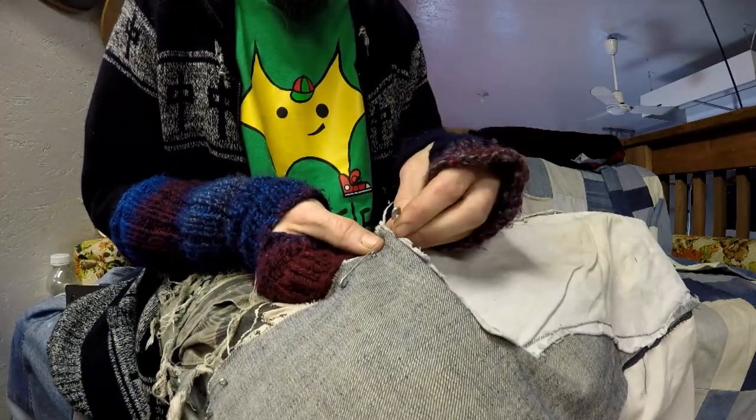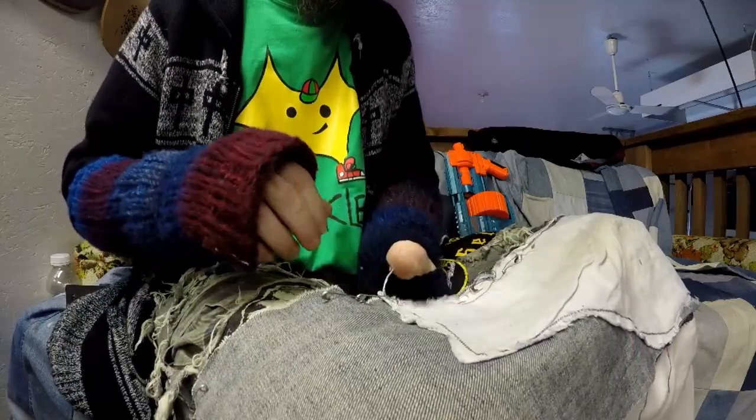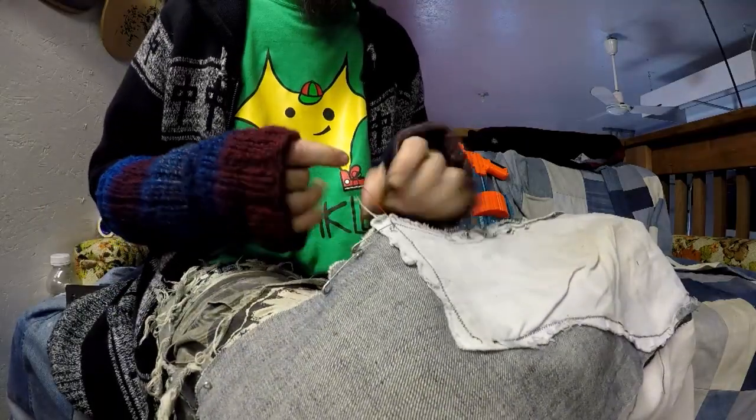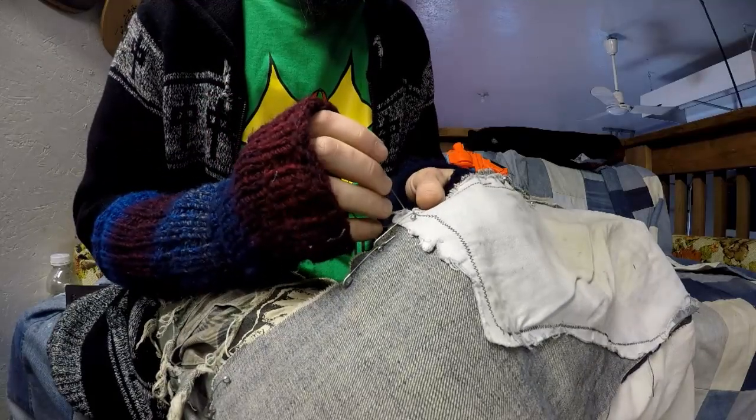Move the pin around here a little bit. Make sure we keep our line. Make sure you tighten up those blanket stitches each time.